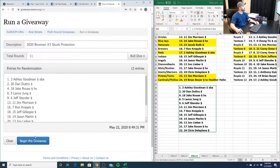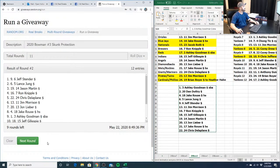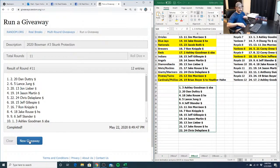We're going 11 rounds. The person on top after 11 is bringing home a full case of Bowman paper. Here we go. 10 and 11. Dan Dutry, congratulations. You are bringing home as skunk protection a case worth of 2020 Bowman paper.